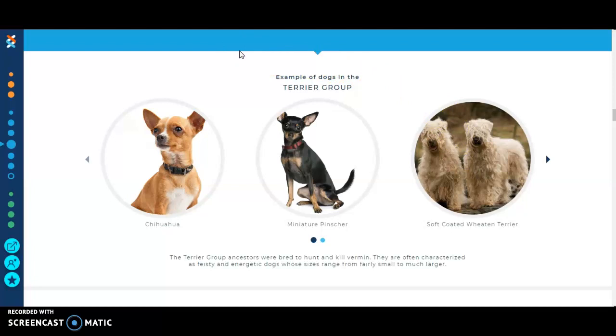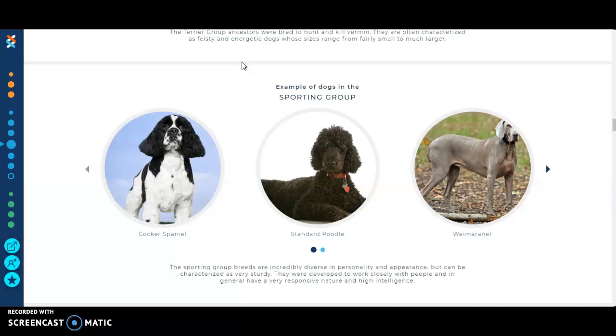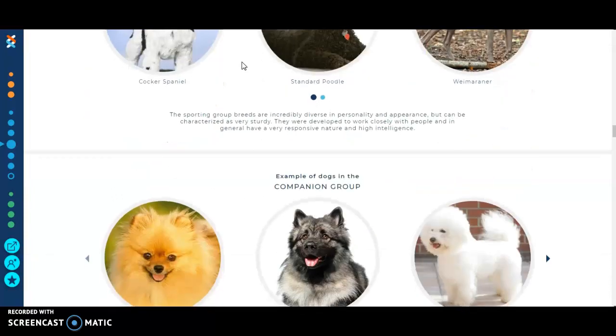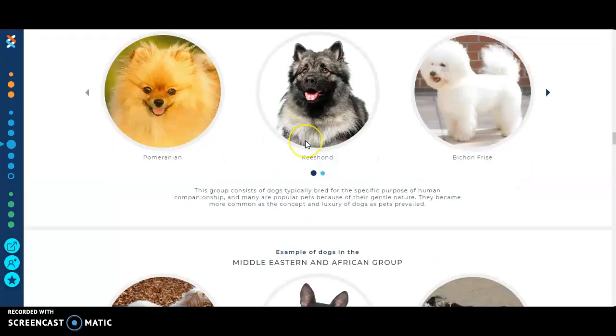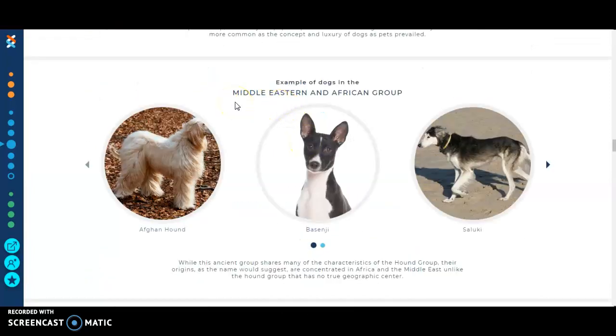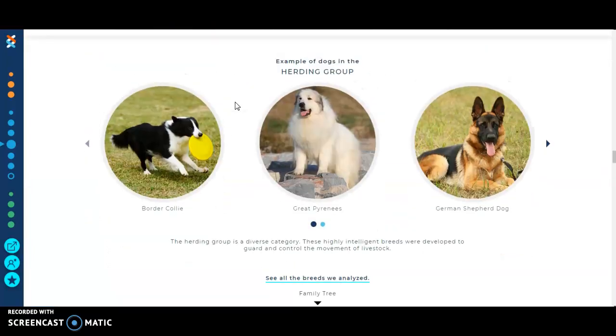So they're saying that the most likely that he shares is some sort of terrier, and I would imagine that it's a larger terrier, but there are so many dogs in the terrier group that we will probably never know what he actually is. And then going down, they're guessing that the second possible would be in the sporting group. The third possible is companion group, and then these are, again, example dogs. Fourth possible is Middle Eastern and African group, and then the last is the herding group. So we're probably never going to know what the other part of Max is, which I do have to say I am really disappointed in.